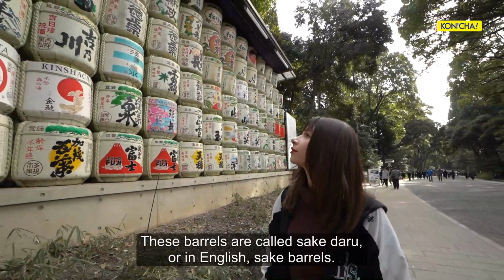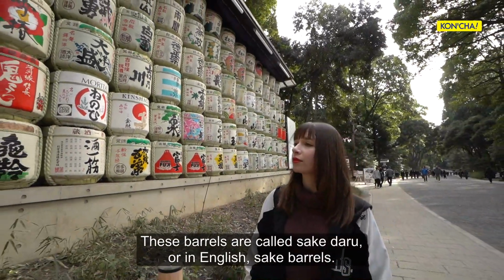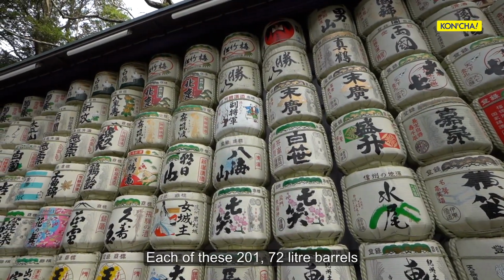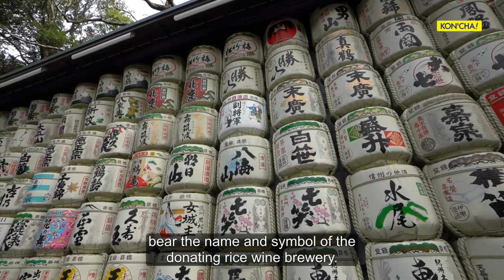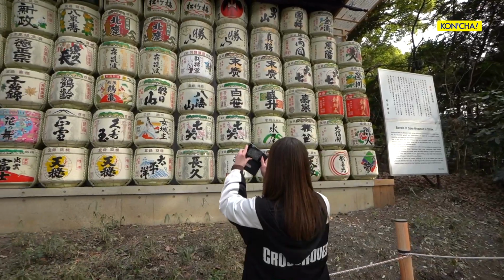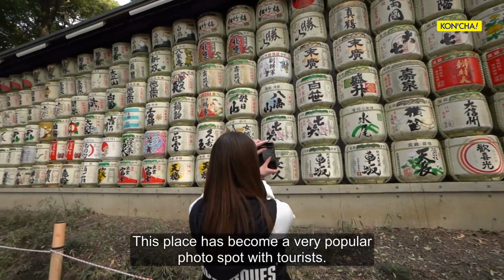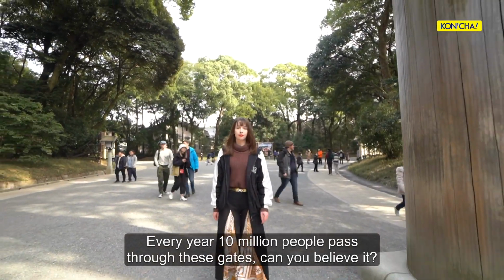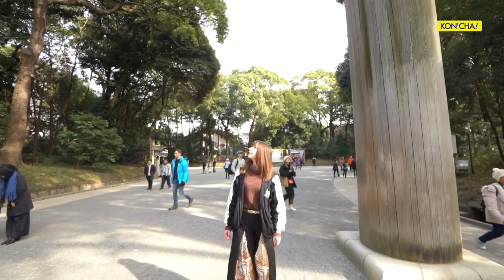These barrels are called sakedaru, or in English, sake barrels, but they are all actually empty. Each of these 201 72-liter barrels bears the name and symbol of the donating rice wine brewery. This place has become a very popular photo spot with tourists. Every year, 10 million people pass through these gates. Can you believe that?